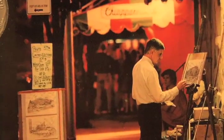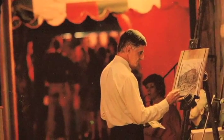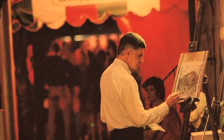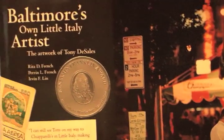Ben Carson, to Tony DeSales, who we actually highlight his work in here, and he was a Baltimore man that would stand out on the street corner and just do beautiful landscape portraits of the city's architecture and just images he saw as he was standing out there. So we've done a couple blow-ups of his images, but also framed some within there.